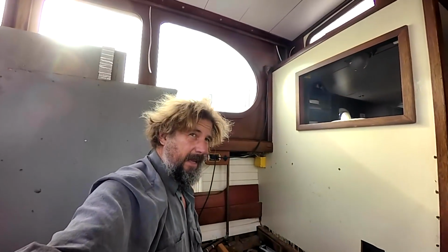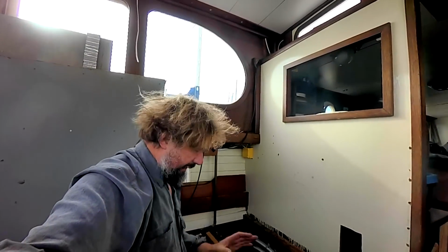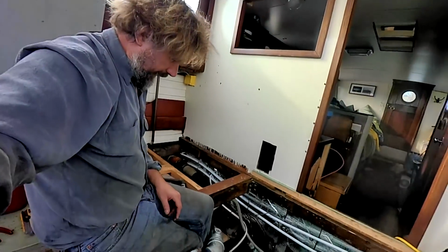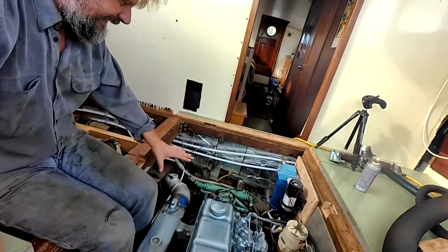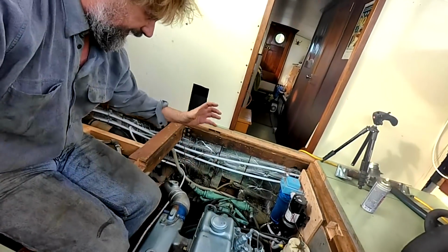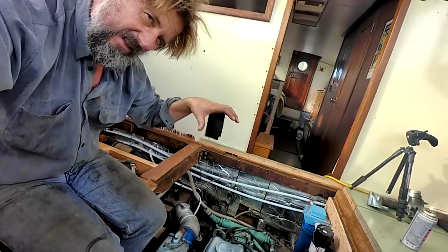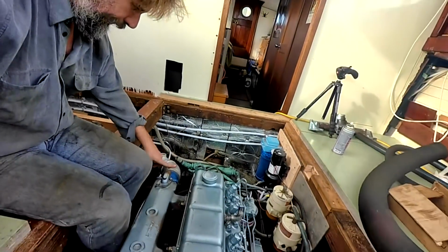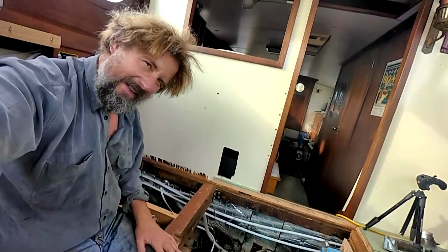This is a big subject, and those of you who are boaties might be screaming at me already. So you don't have a high enough loop on your exhaust, and well, that may be true. Ideally, you want to have a big loop here and the wet exhaust coming down on the other side, where this is substantially above water level. Water level on this boat is only about a foot below this elbow. Now, that's not really ideal.